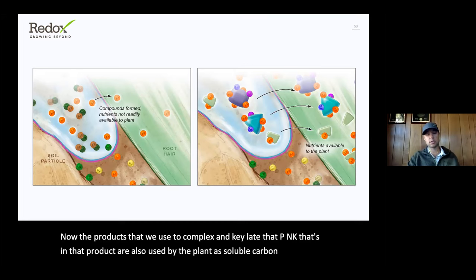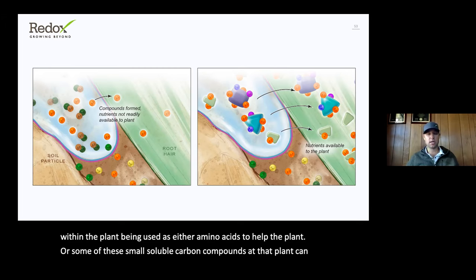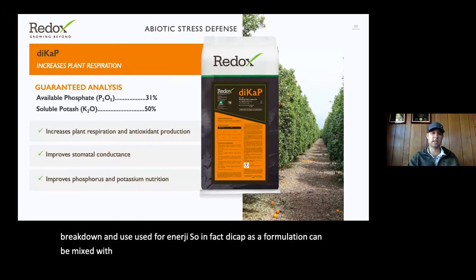used by the plant as soluble carbon sources. So we see an additional benefit from the chelating agent within the plant being used as either amino acids to help the plant or some of these small soluble carbon compounds that plant can break down and use for energy. So in fact, diKaP as a formulation can be mixed with some of our calcium products, even though it has this very high phosphorus level.